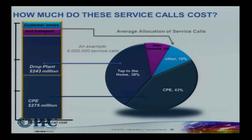Okay, what's in the drop plant? 243 million in the drop plant. 275 million going on the CPE. Then you've got the other parts, customer errors, and distribution network. Okay, this is 8 million service calls.